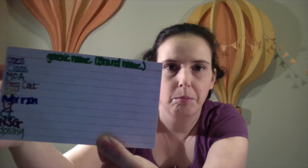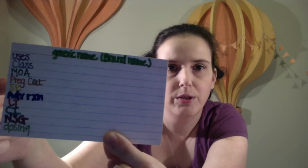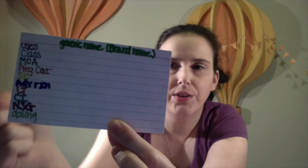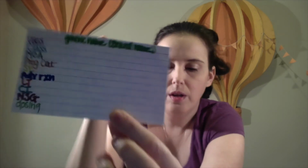And the biggest thing that I found that helped me with pharmacology was I made a flashcard template for each drug, and I'll hold this up here so you can see it. Each card that I made looked exactly the same. It had the generic name and the brand name, and then it had the uses, the class of drug, the method of action, the pregnancy category, any side effects, adverse reactions, life-threatening reactions, contraindications for taking the drug, any nursing implications for giving it, and typical dosages. So I made this for every single class.